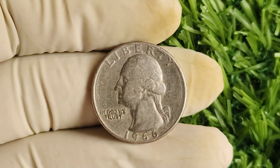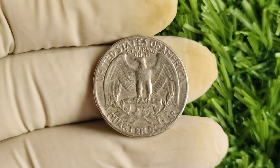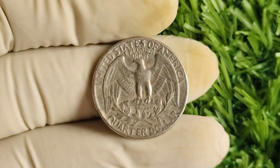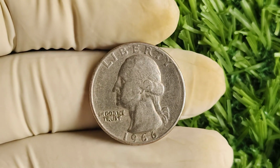That 1966 no mint mark quarter is more than just spare change. It's history. It's mystery. And in some cases, it's a $1 million payday. So next time you get change at the store or crack open that old piggy bank, take a second look. You never know what treasure might be hiding right under your nose.